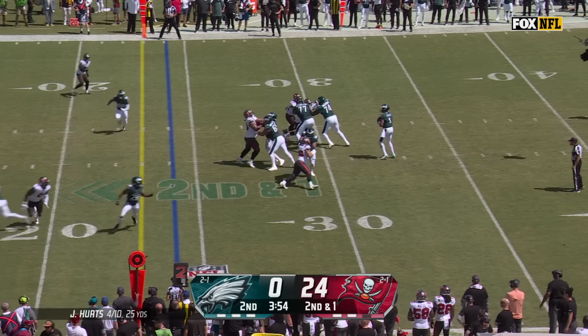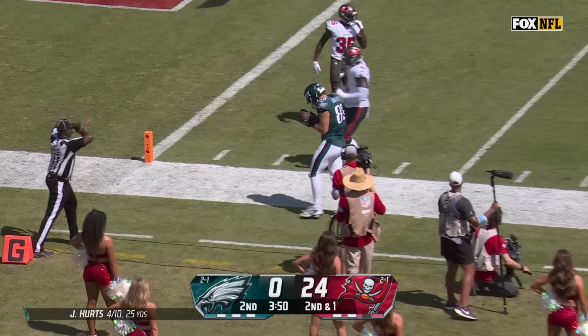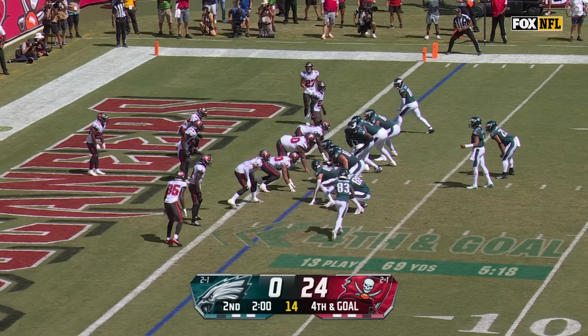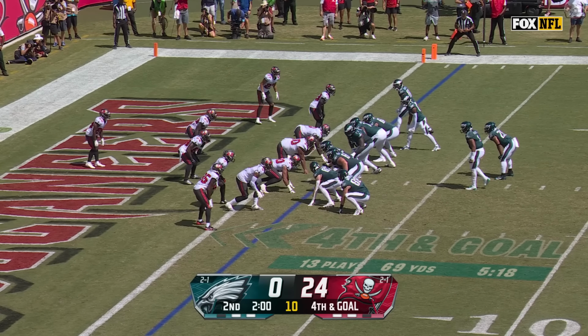Second and one, late blitz. Hurts has time, picked it up as a man. Open, it's Goddard. It stays in bounds, and it's first and goal. Maybe the best throw of the day from Jalen Hurts. Well, that was pretty cool in the break. Meanwhile, the Eagles, with 2 minutes to go in the first half, have to have it on a fourth and goal.